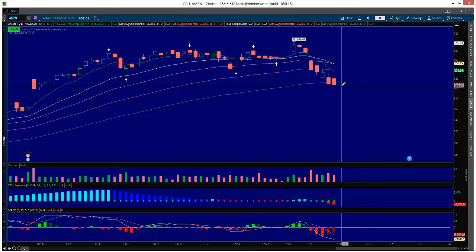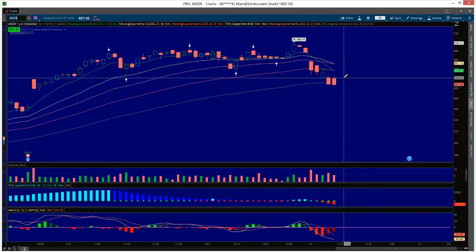And Amazon is what? Amazon's even further down than Google. Amazon is basically $90 off of its highs. So that's a huge move on Amazon. So for me, those kind of look like buying opportunities. I'm looking at these indicators. They're looking like they're getting ready to curl back up. So like I said, I really like Amazon and Google to the long side with the market participation.